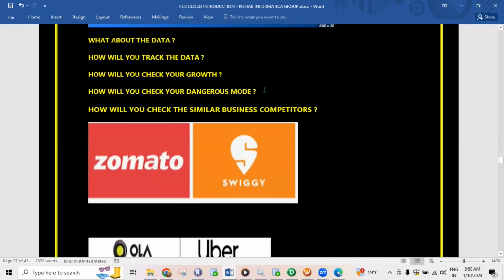Don't think that, okay, today we are having a good demand for ETL, tomorrow it will not be there. No. Always there will be a good demand for ETL. No need to worry about the demand for ETL or ETL developer, right?